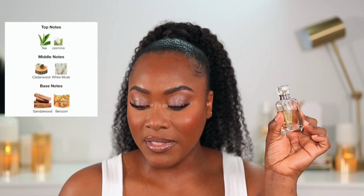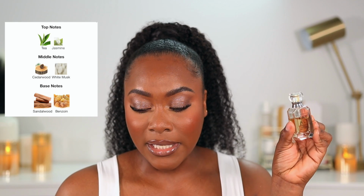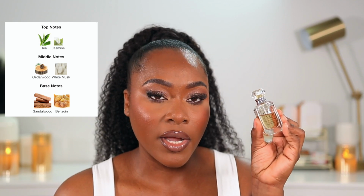Let me tell you guys the notes for this one. In the top you have tea and jasmine, in the middle you have cedarwood and white musk, and in the base you have sandalwood and benzoin. With this one you are going to get all the notes that I just mentioned, but in a very light, elegant kind of way. You can pair this with Kayali Vanilla 28 if you want it to have a stronger vibe, or you can pair it with Commodity Gold if you want it to still have that lightness but a little bit sweeter with that intimate feel to it.